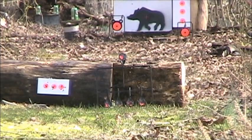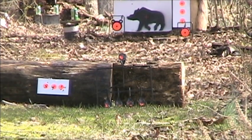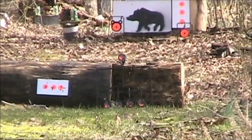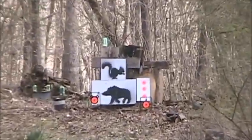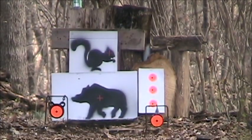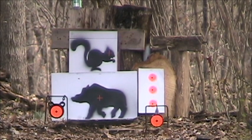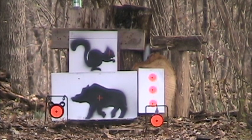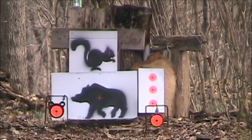And we're empty. That does it for the 25-yard test. Now we'll go to the 50 yards. Okay, I'm going to zoom in on the 50-yard targets. There you can see we've got a squirrel, a wild boar, two swinging steel targets, and some regular bullseye targets there.